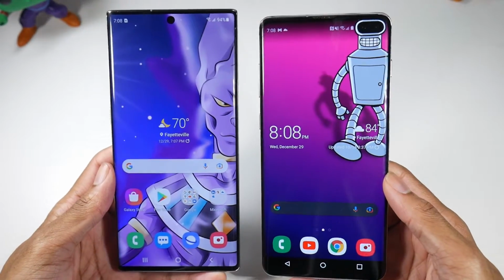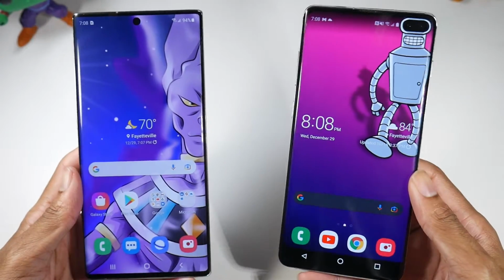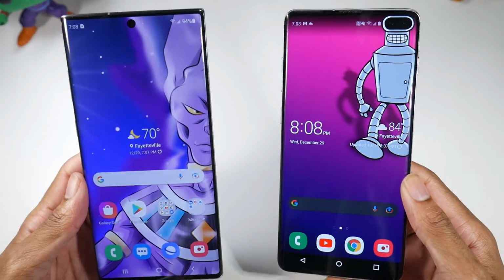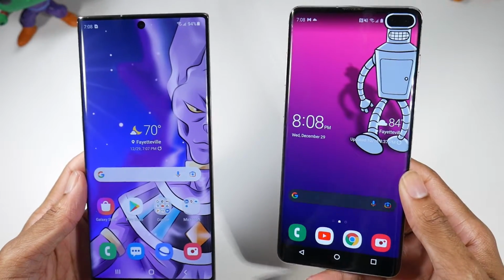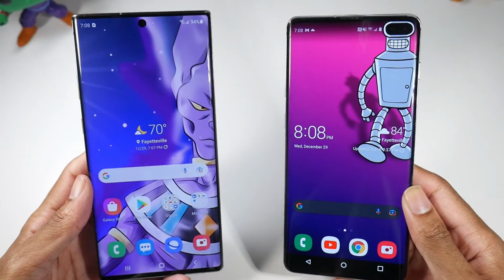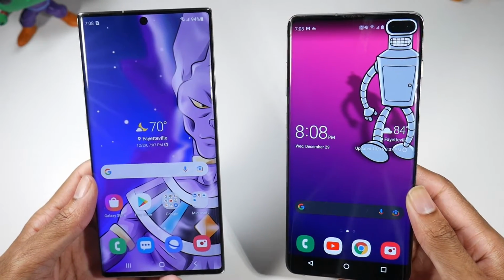We have to start off with the price here because the Note 10 Plus is going to cost you around 400 bucks, and that is in the used refurbished marketplace. I buy majority of my older flagships used and refurbished, and the S10 Plus is going to cost you about 300 bucks, and I got this one from a guy. He gave it to me really cheap. But yeah, so I'll have those links down below for you guys. So the Note 10 Plus is going to be slightly more expensive here.